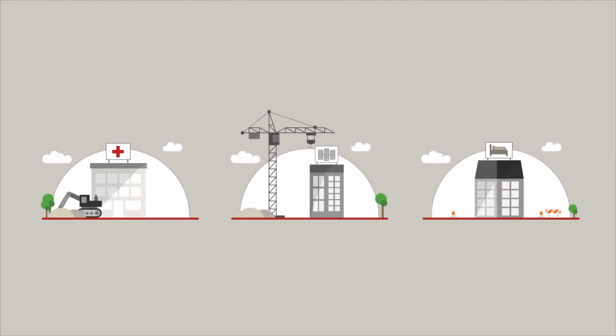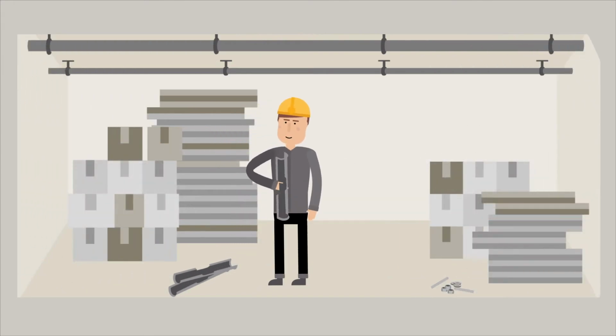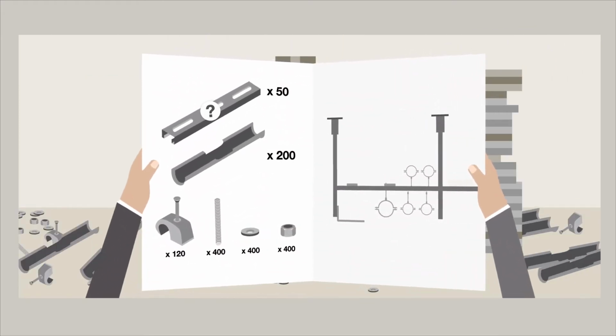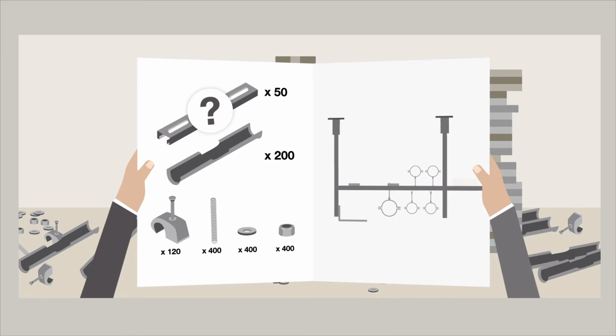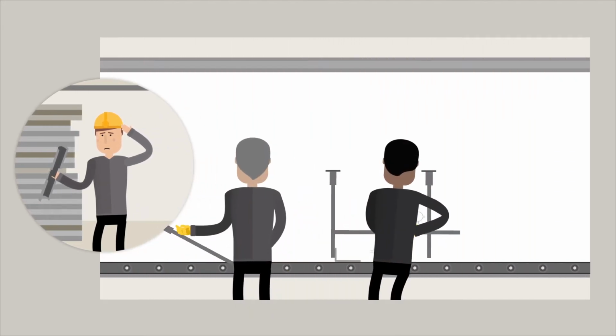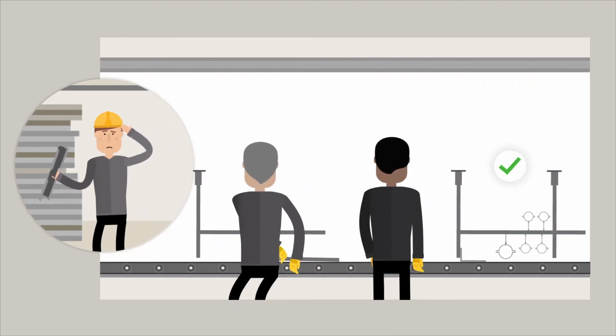Well, when fabrication happens on-site, there are always uncertainties to be taken into account. Missing elements and the complexity of the installation process can become an issue. This results in inconsistencies and inefficient installation processes. Using lean construction, you can improve the situation.